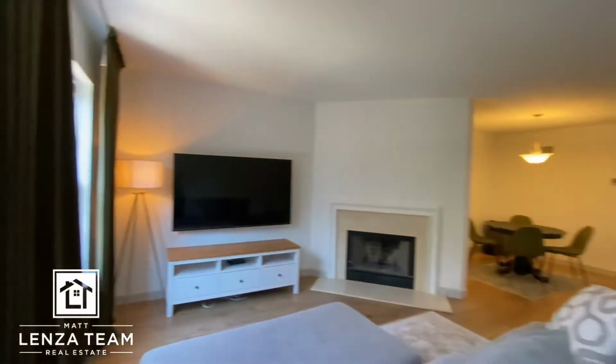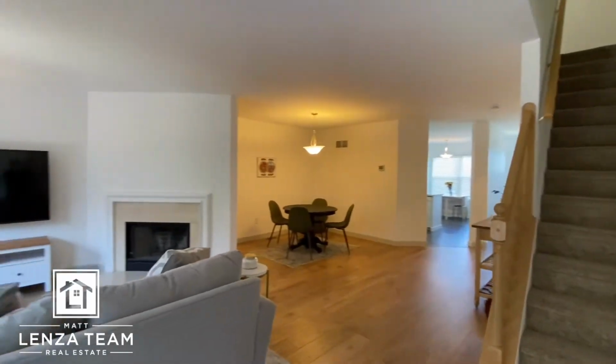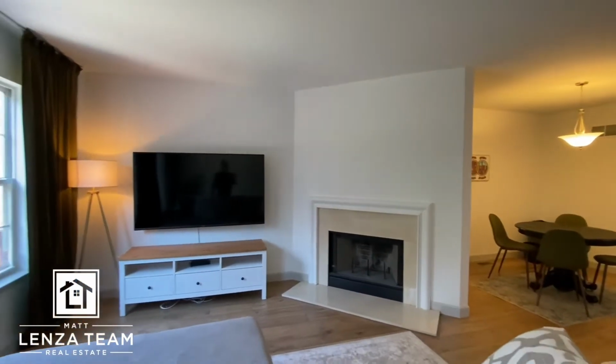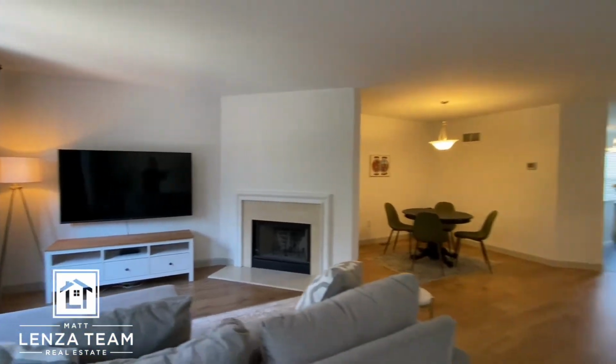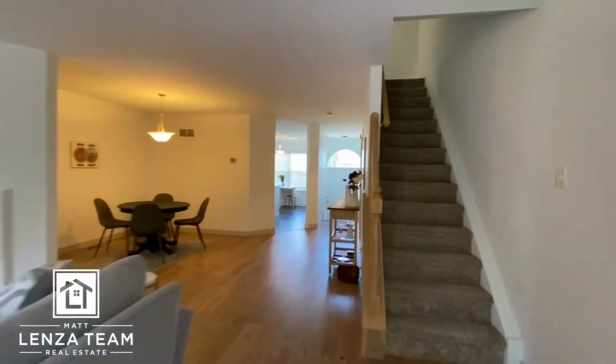But there we go. On this one we'll actually take you upstairs and then show you the basement, because the basement is finished. And that, by the way, is a wood burning fireplace. So here you go. You can see everything. Take it in, and up we go.